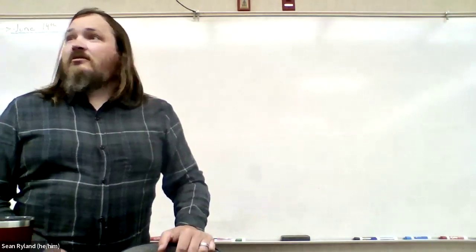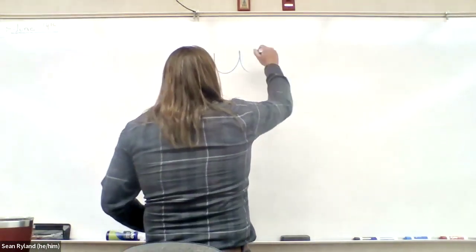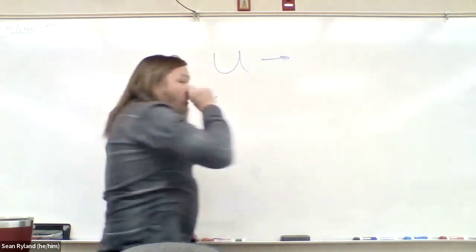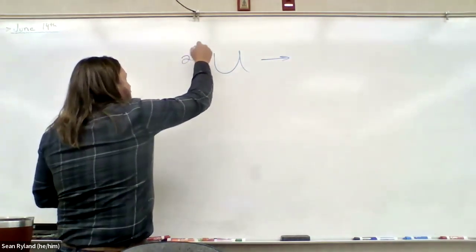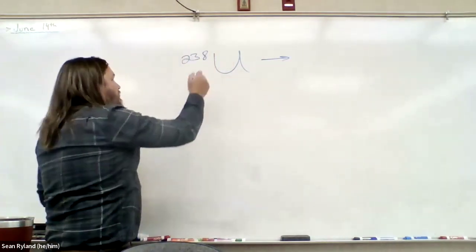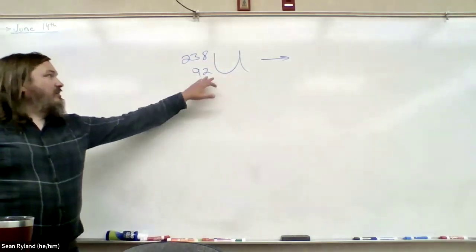The way we write these reactions, when we're dealing with nuclear reactions, is we always write the mass numbers. And a lot of times it can also be helpful to write, in the bottom left, the number of protons.